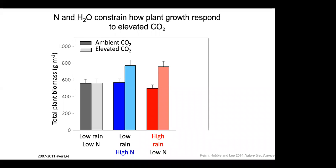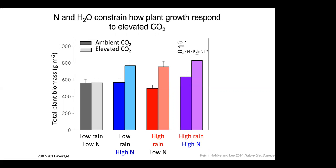And similarly, if we relax just the rainfall constraint, so we allow plants to receive ambient rainfall, but maintain this low nitrogen condition, we also see an increased response to elevated CO2. And then if we relax both the nitrogen and water constraints, so the plots are receiving augmented nitrogen and ambient rainfall, which is the higher rainfall condition, we see a further increase in response to elevated CO2. So good evidence that both nitrogen and water constrain how plants respond to elevated CO2 in this system.